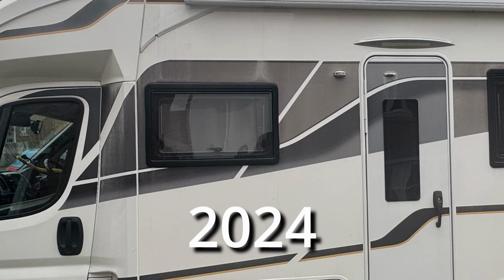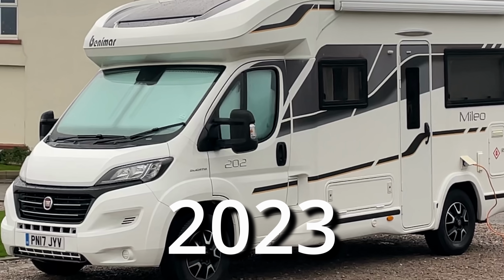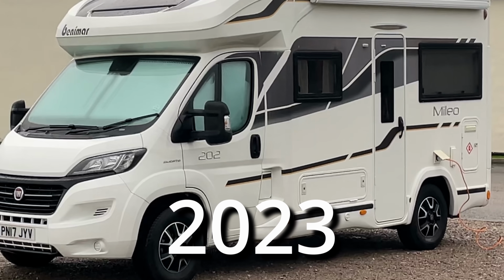We've mentioned it before in previous videos, and if you can see the outside of the motorhome now compared to what it was when we got it, it's just absolutely degraded, hasn't it? We'll pretend it's not our motorhome from the outside. Doesn't matter how much we wash it, what we do to it, it looks terrible.